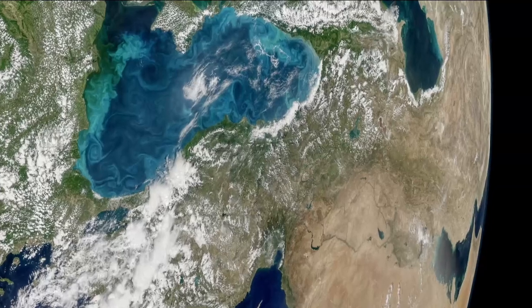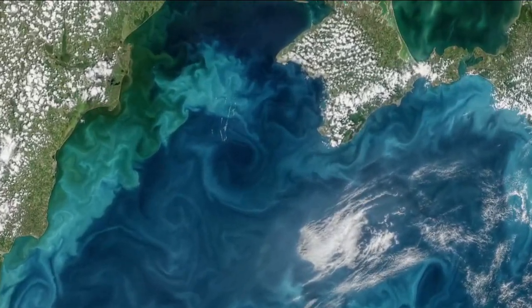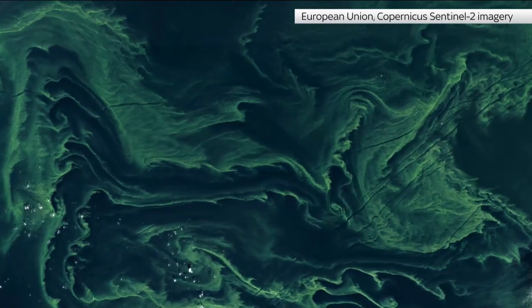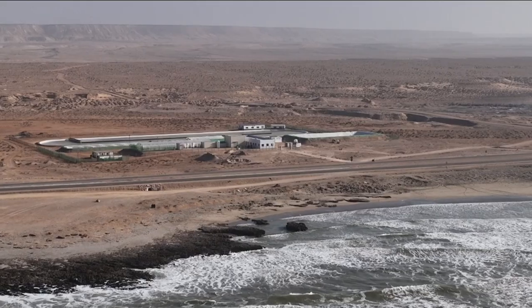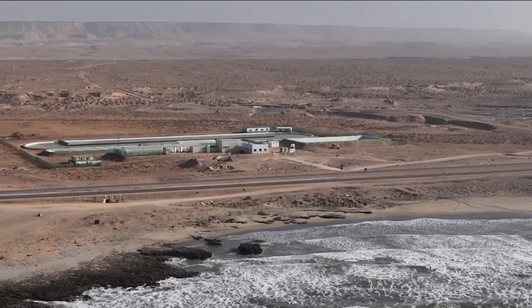The world's oceans are home to tiny organisms called algae. In the right conditions, they multiply in the trillions, creating huge blooms that can be beautiful and extremely useful. Algae actually already remove about half of all of the carbon removed in the world. Algae remove more carbon than forests. What if you could recreate what happens at sea on land?